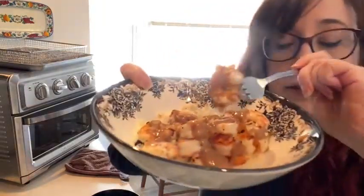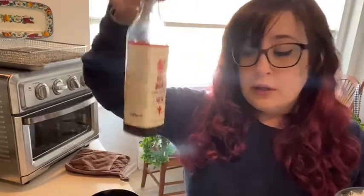So I'm just getting some of the sauce on here now too, some of that Thai-inspired sauce. This is delicious. That sauce is great. I can taste the fish sauce a little bit, just because it adds that flavor that you're looking for in an Asian-inspired dish. The almond butter just adds a little fat. It makes it creamy, makes it a little more delicious. This is very good. This is a really good meal, and I'm very excited about it.